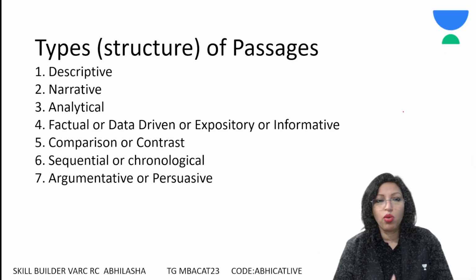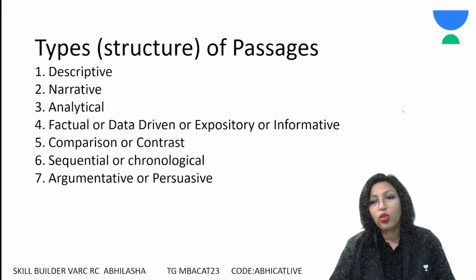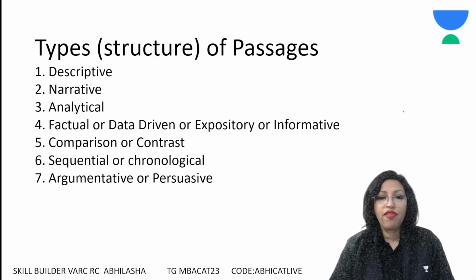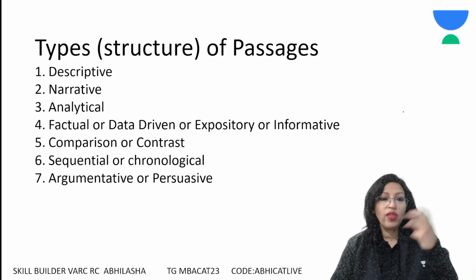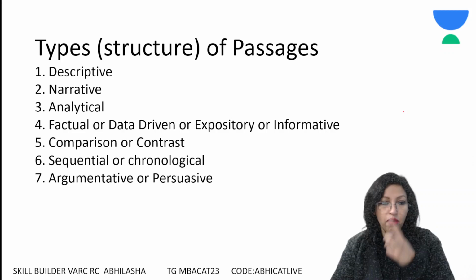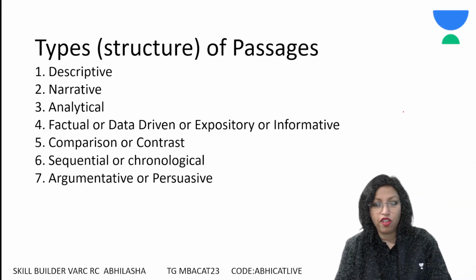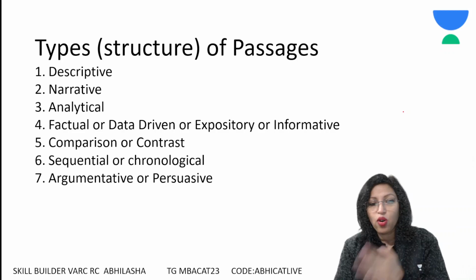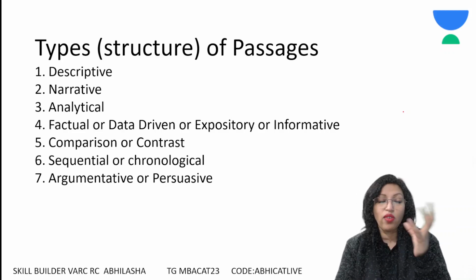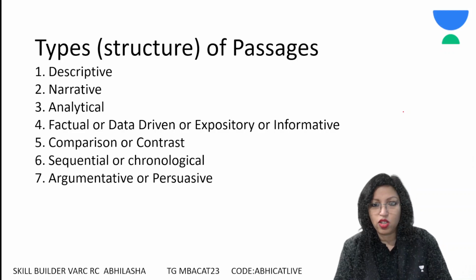There may be many more types, but these are the ones that are actually given to you. These are the ones that are commonly found in your exams. So you have the descriptive passages, the narrative passages, the analytical passages, the factual or data-driven or expository or informative passages, the comparison and/or contrast passages, the sequential and/or chronological passages, and you have the argumentative, which is exactly the persuasive passage also.